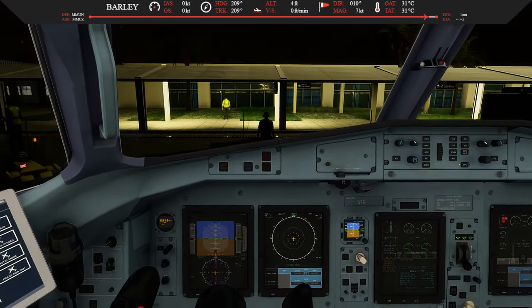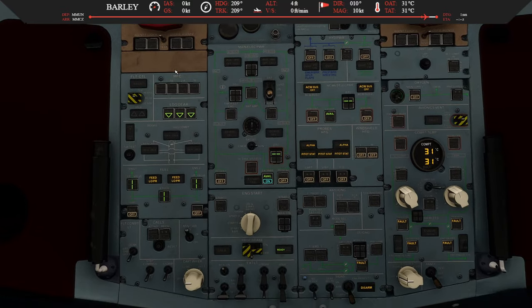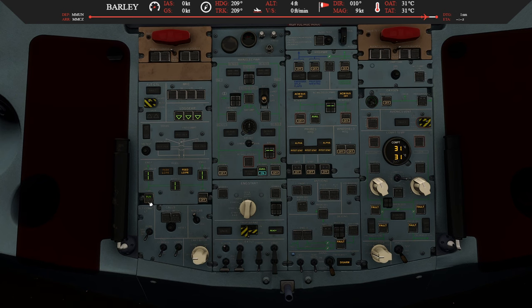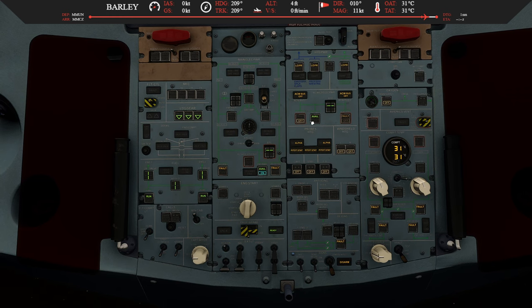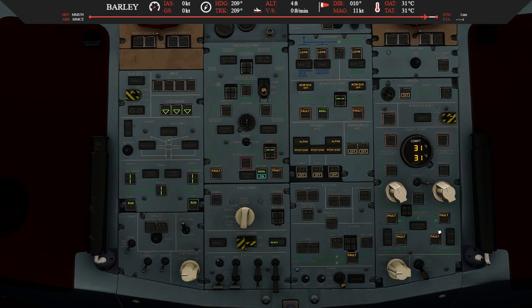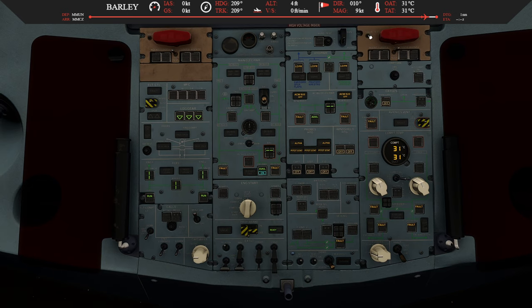Yeah, you already did. Now I just need to do the overhead stuff. It's the easy way. Fuel pumps and crossovers are good. Beacon ready, off. Off, off. Sit down. Quit playing with your toys. Off. Good. Done there.